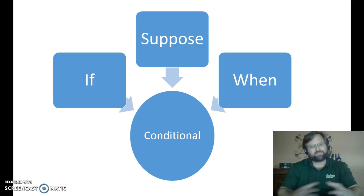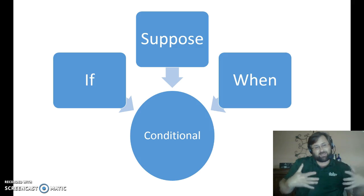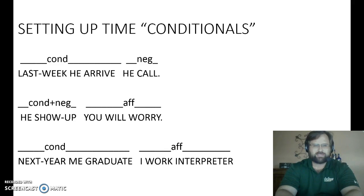But in ASL, the sentence is still constructed in a way where you raise your eyebrows for the first part of the sentence to say, okay, this is the condition, this is what was going on when this other thing happened. So here are some examples of sentences that might be interpreted using when rather than using if. The first example.